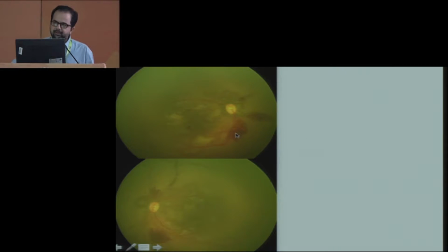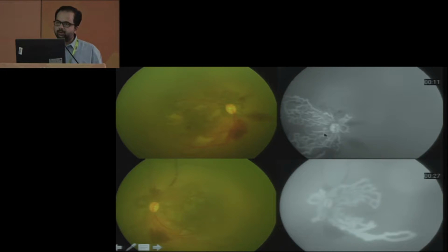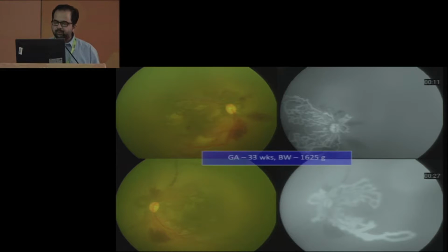So this is another case of an AP-ROP, the right eye and the left eye. You can see very immature vessels, and even scarier is the fluorescein angiography. We can see there's a total capillary dropout till the disc margins. So obviously you would think that this child has to be extremely preterm, because in zone 1 it should be like 16 weeks or 20 weeks, which is impossible, at least 22, 25 weeks. But this was a child of 33 weeks and 1625 grams.